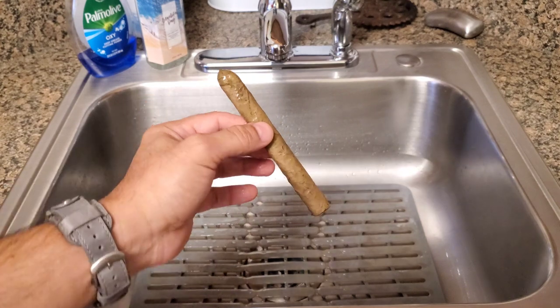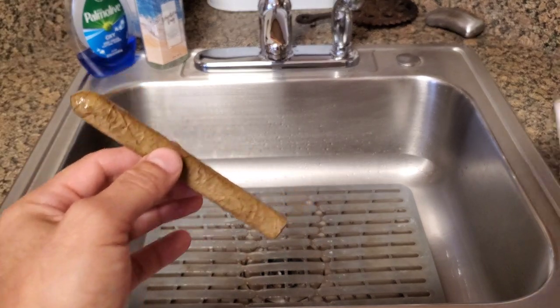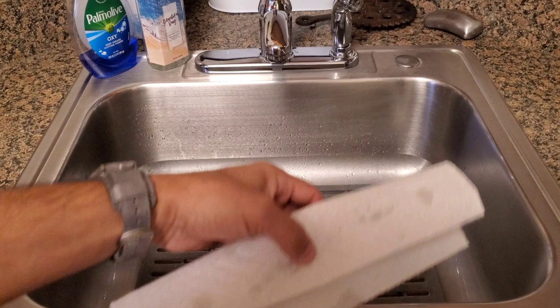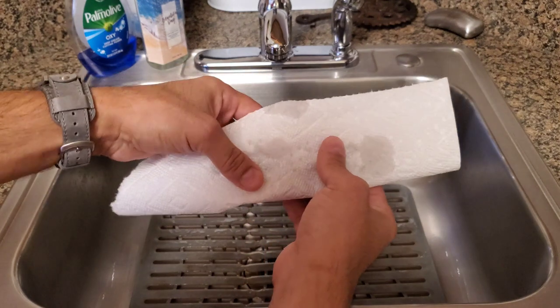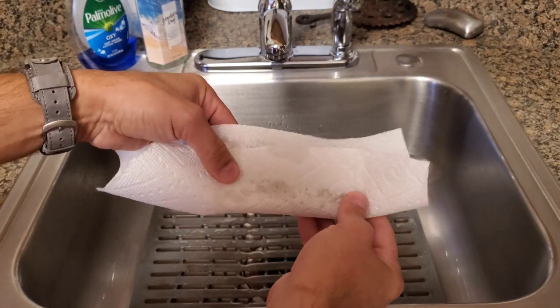Turn that off. Paper towel. Mat it down. Just basically put it in paper towel and do that. Okay.